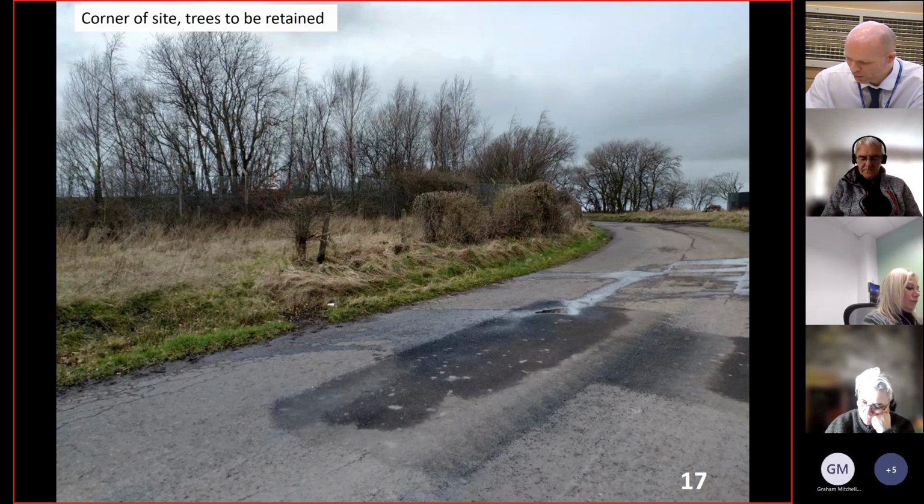For the reasons set out in this report, it is recommended that the Planning Committee approve the application subject to the conditions set out in the report. Thank you.